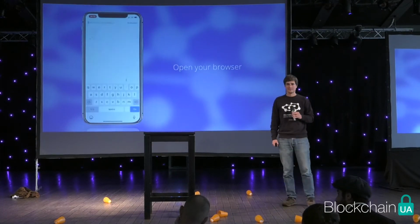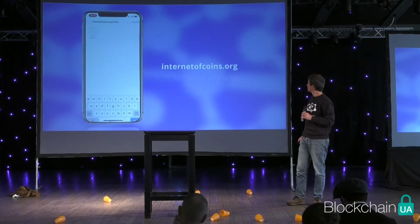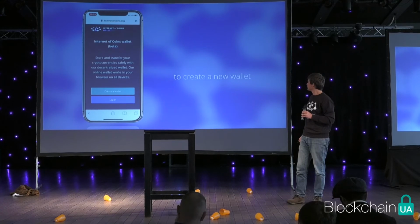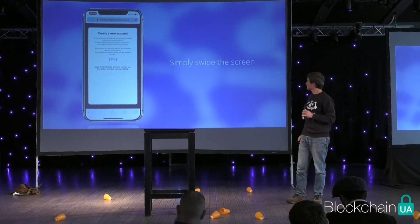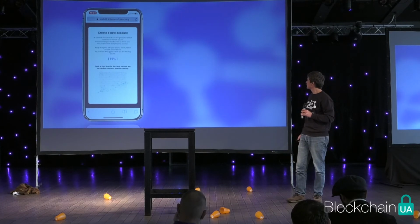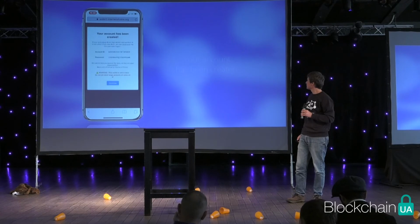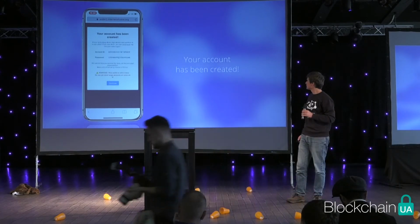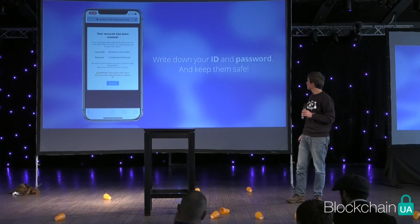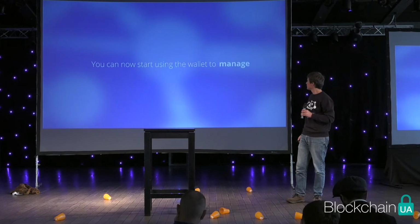Open your browser. Go to internetofcoins.org/wallet to create a new wallet. Simply swipe the screen to generate your ID and password. Choose your level of security. Your account has been created. Write down your ID and password and keep them safe. You can now start using the wallet to send, receive, and manage your assets.